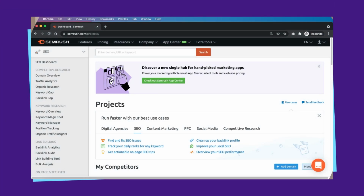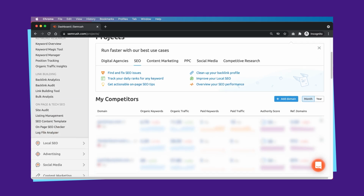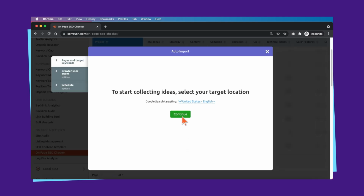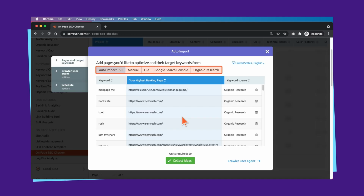So at the most basic level, your primary keyword should be in your URL, title, H1 tag, first sentence, and last sentence. But to take things up another notch, I recommend using Semrush's on-page SEO checker. Go to the on-page and tech SEO section, click on the on-page SEO checker, and start a new project. Click on import keywords and pages, then select your preferred option. In this example, I'll use manually.